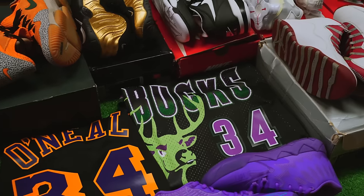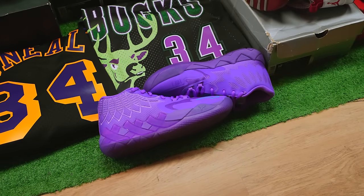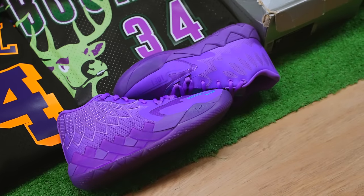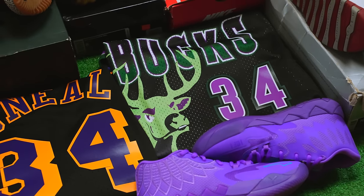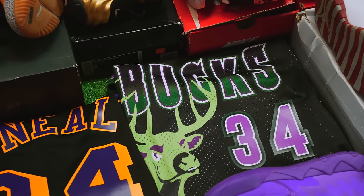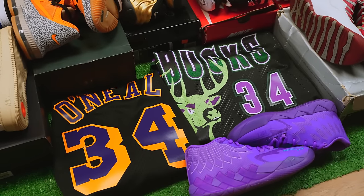LaMelo Ball soles. That's kind of an investment I did well on at first, and I should have gotten rid of a lot of them because I feel like they're not really selling for what you think they'd be selling for, being that that shoe is like, what, 2 years old now or something like that. And then we got two nice Michelin jerseys going out. There are some other things we have to find, but I guess that's all we'll talk about for now.